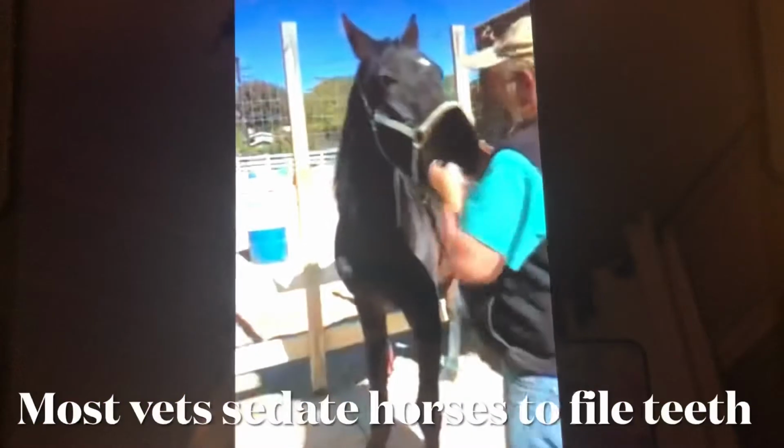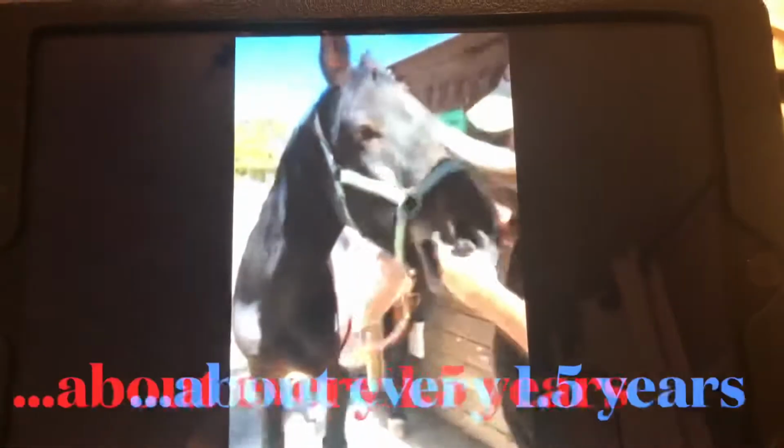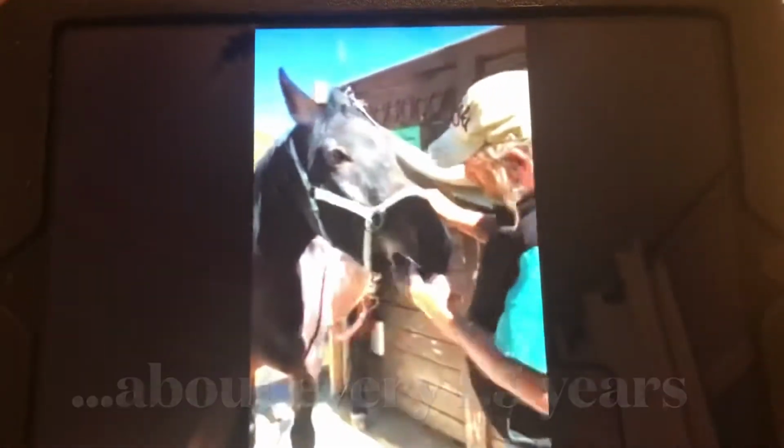And then you have your dental expenses. A horse will need to get its teeth floated. This is a floating on my horse that was done without anesthesia, and he actually responded to it very well. But teeth floating can run anywhere from $150, I think I paid, and needs to be done about every 1.5 years. So you have to keep your horse's teeth maintained.